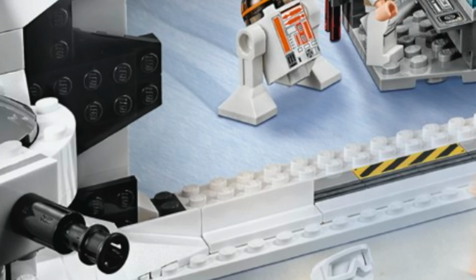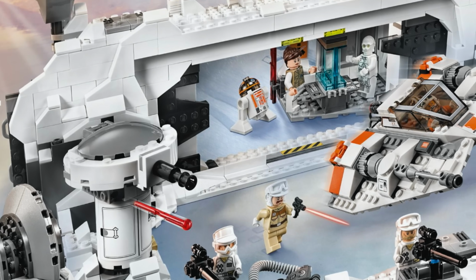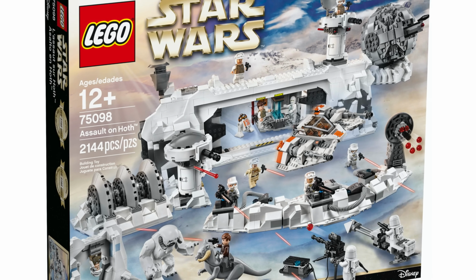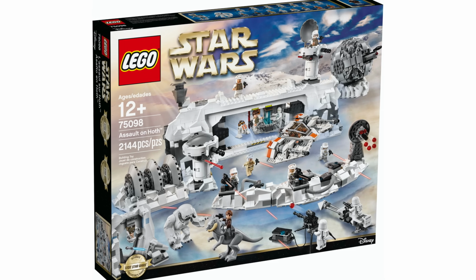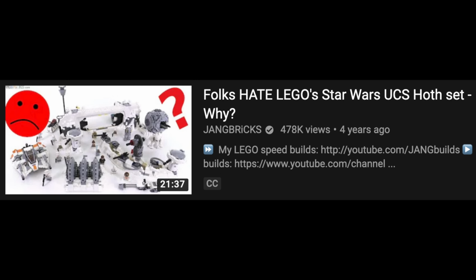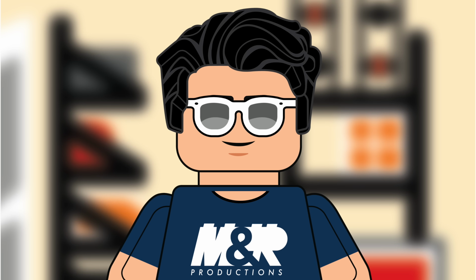The 2016 LEGO Star Wars Ultimate Collector Series Assault on Hoth was not supposed to be the 2016 Ultimate Collector Series Assault on Hoth. Set 75098 was one of LEGO's biggest flops, one of the most hated LEGO Star Wars sets upon its reveal. It received what is perhaps the most negative feedback of any LEGO Star Wars Ultimate Collector Series set ever released. What made UCS Hoth so bad? Let's find out.